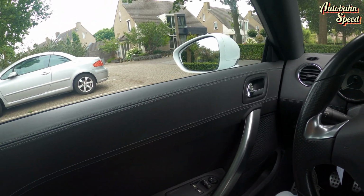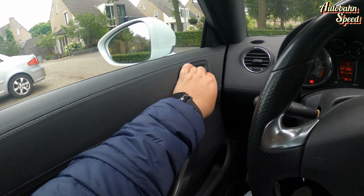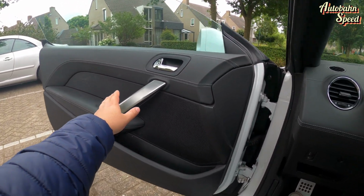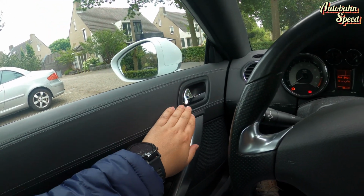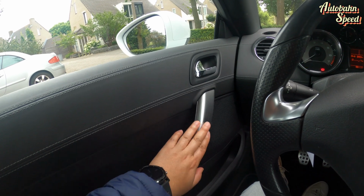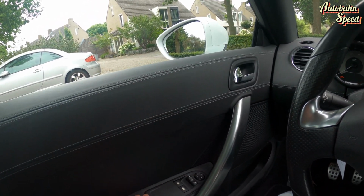Let's walk you through the functionalities here in the car, the things that we see. Well, here is the door opener. Door goes open quite far. As you can see, I really have to reach for it to close it again. Nice material. Door handle here, this is probably some kind of plastic, but it has an aluminium look. Then here, good materials also, looks nice.